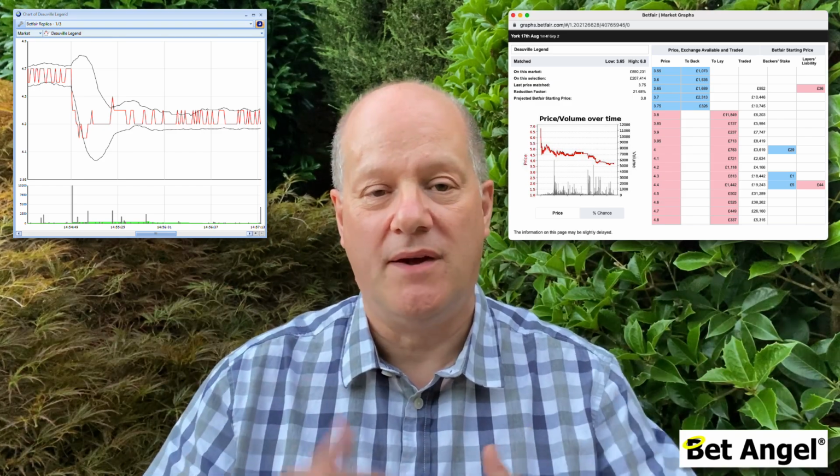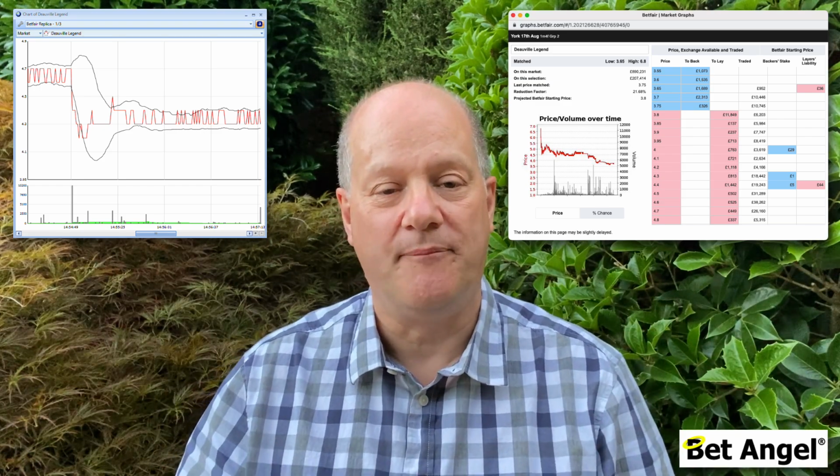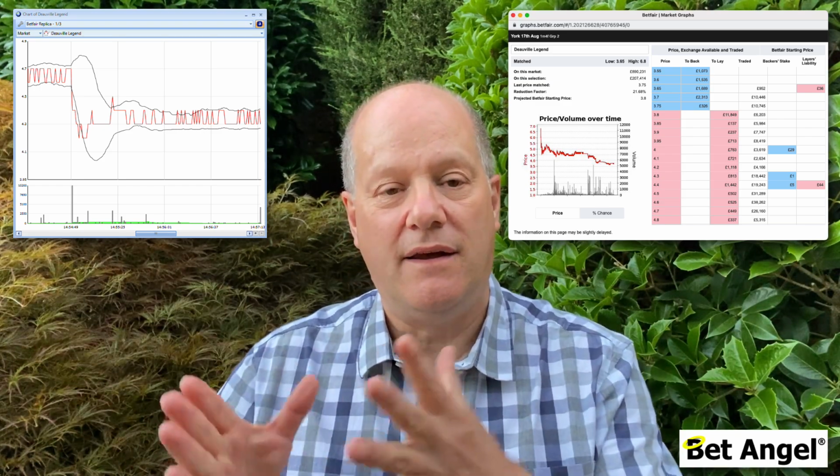So when you turn up to a market, you would necessarily look at the charts first, just to give you an idea of where the price has come from. What has the market been doing up until this point? But you really need to switch to the ladder to have a good look at the market, because the ladder contains the full market depth, all of the orders that are open in the market, where they've been traded. All of that sort of information is available on the ladder.